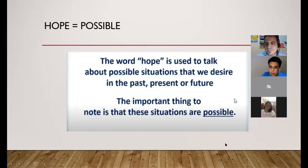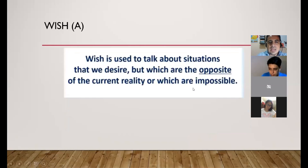Do you understand? So, yeah. English vocabulary, Sara. English thinking. English vocabulary, English thinking. Es mucho más fácil to think in English. Okay? Okay, hope is for possible situations. For example, bueno, the one that I gave you is there.